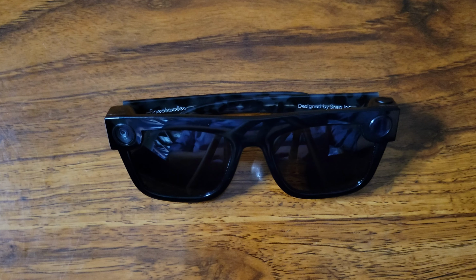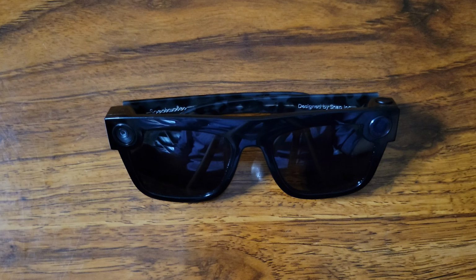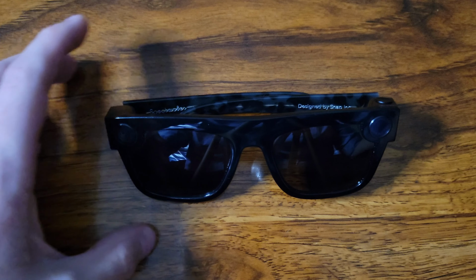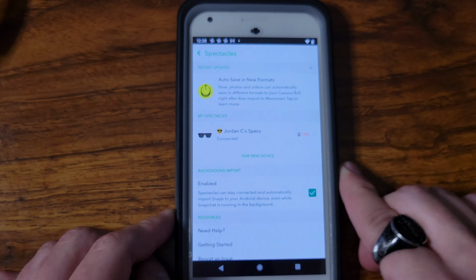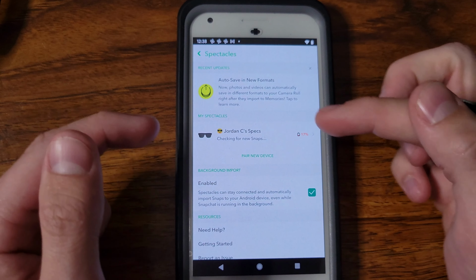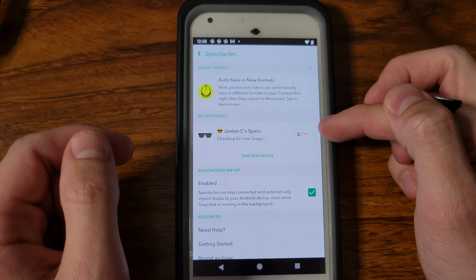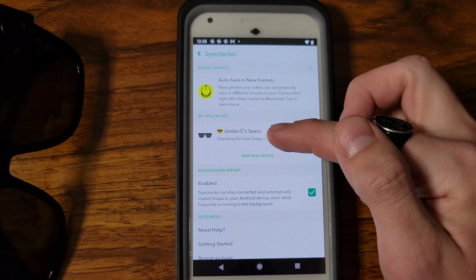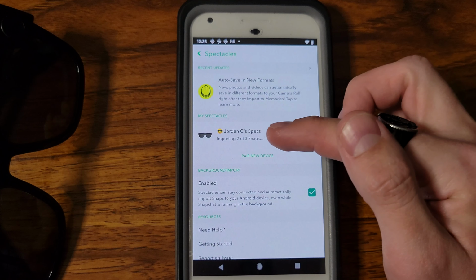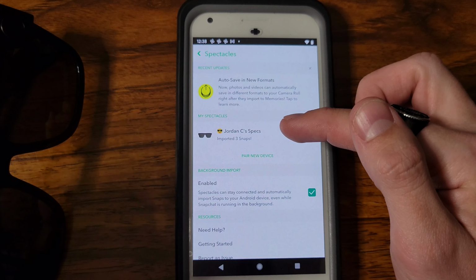Now, hooking them up to your phone is pretty easy. All you have to do is open the Snapchat app. At the very top of the screen, it's going to ask you to click on the Snapchat Spectacles icon. Once you get on the spectacles icon, you are going to see your spectacle screen right over here. As you can see, my battery level is pretty low, so we're going to need to charge those up. But in the meantime, I can also see that it is currently checking for new Snapchats. It saw that I just took those photos, so it just imported them all.